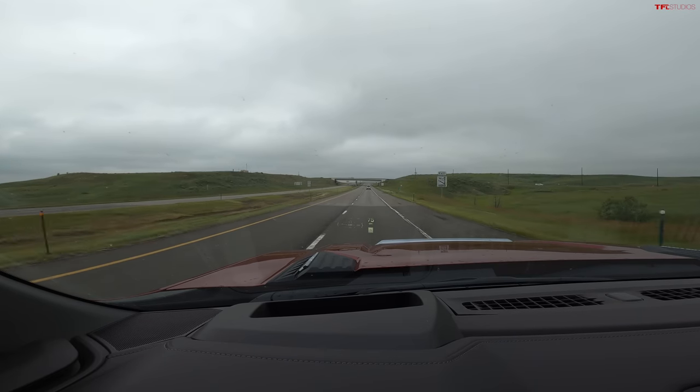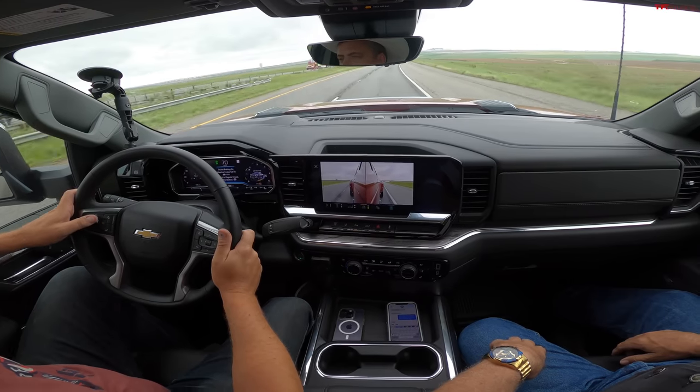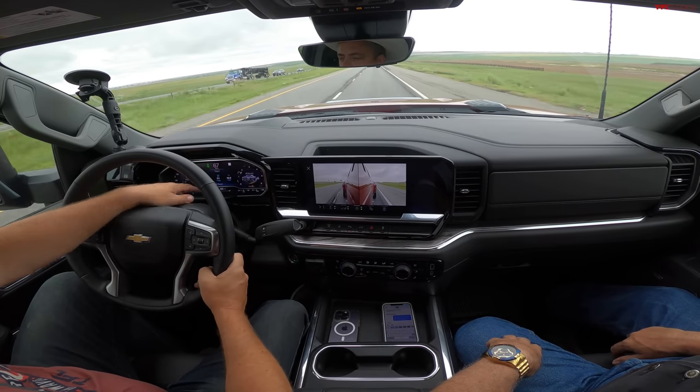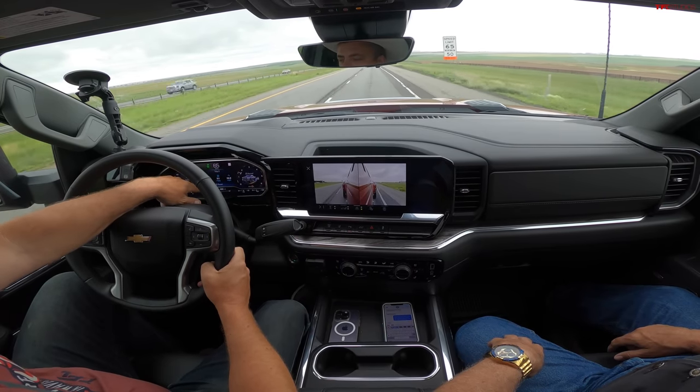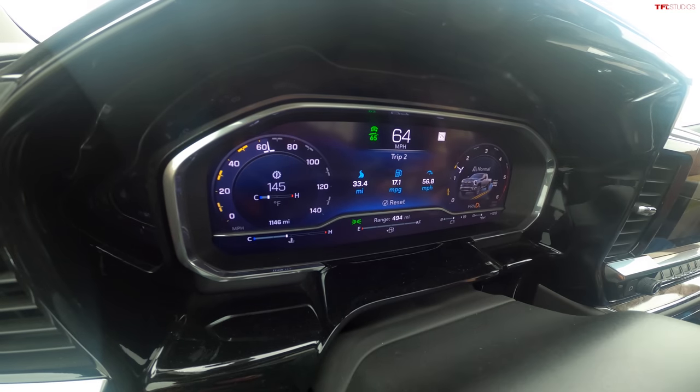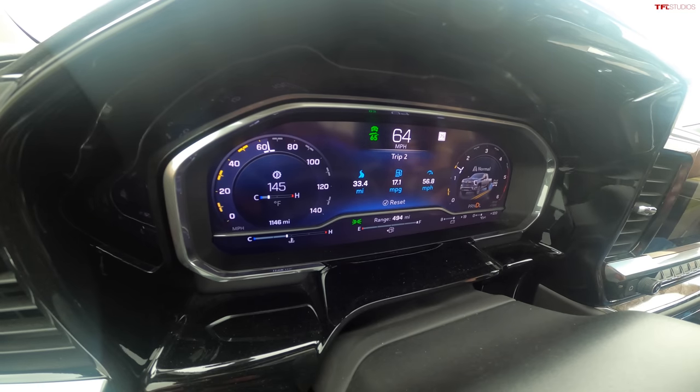All right, so we're in the construction zone, so I've got to go down to 65 miles per hour. My trip meter says we're at 17.1. Wow, that's good. 17.1.